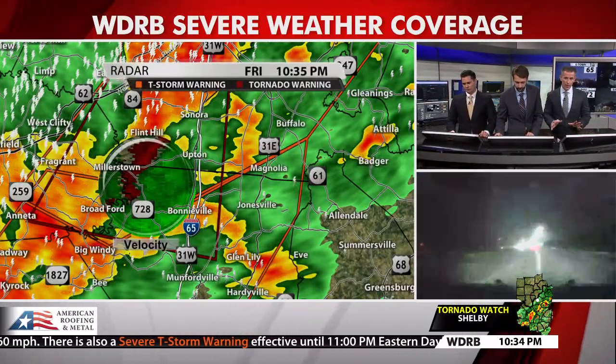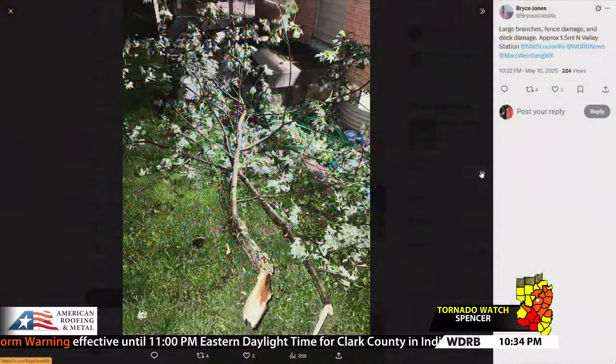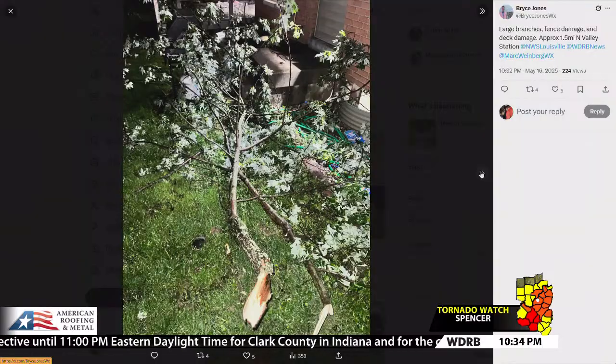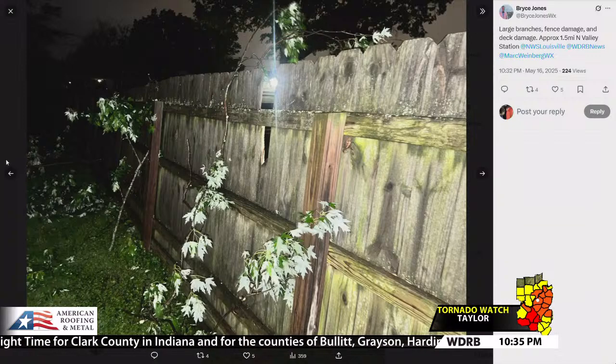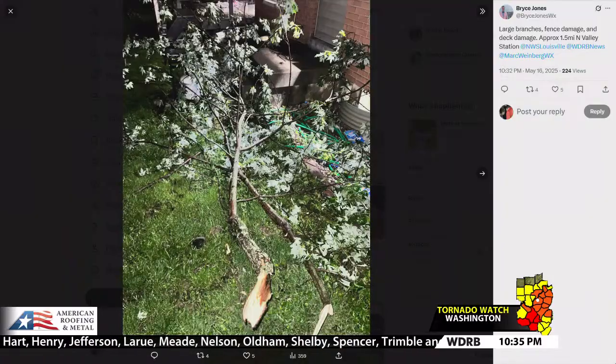And so the pictures continue to come in here. I believe we do have Bryce's pictures here, so you can see some trees that are just shredded. If you look, there's some deck damage there, but you can see that this is just different. All those trees have leaves on them and they're parachutes that pulled. And they pulled these trees apart and did damage in our area.